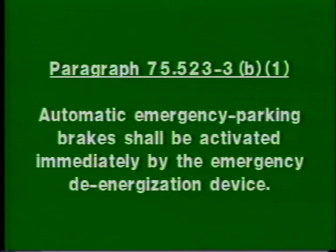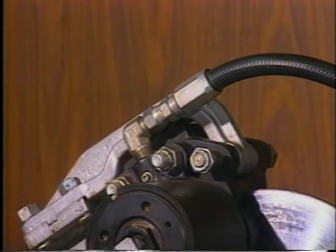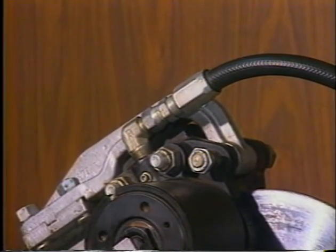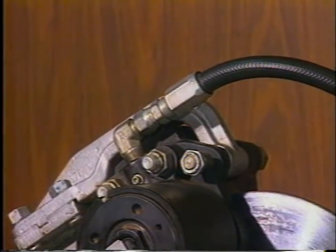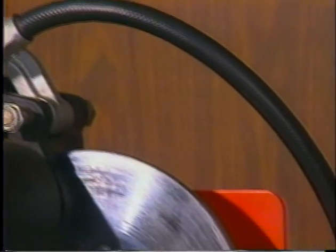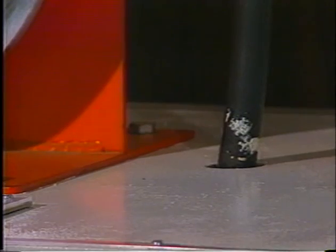This system complies with paragraph 75.523-3B1, which states, automatic emergency parking brakes shall be activated immediately by the emergency de-energization device. To initiate this braking action, the hydraulic fluid in the caliper must flow back to the hydraulic tank. The faster the fluid is dumped to the tank, the faster the brake will be applied, an important factor in emergency stopping.